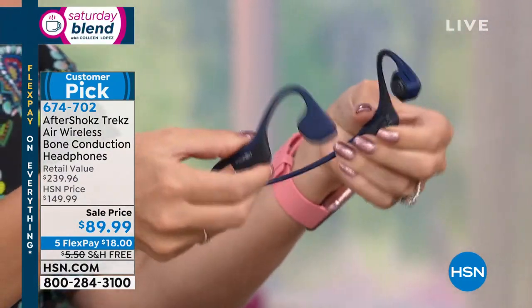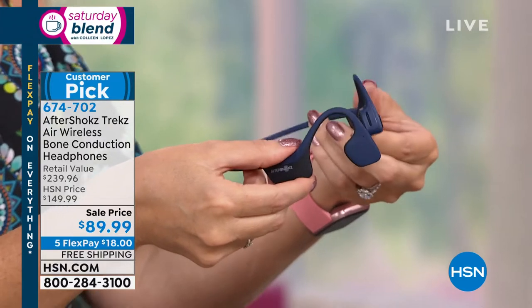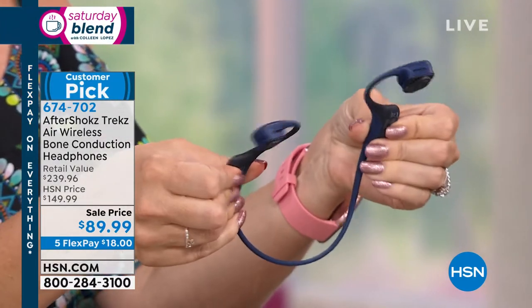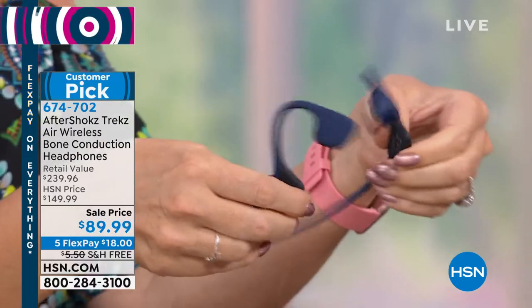Big head, little head, pea head or the Nogginator, this is going to work for everybody in between. Love that. And then incredible battery life. Up to 6 hours of nonstop listening and then up to 20 days of standby. So even if you're just taking a couple of phone calls per day, you might only have to charge these every couple weeks. Nice.